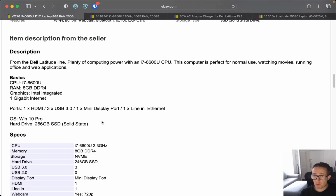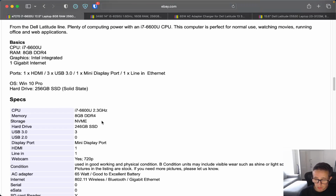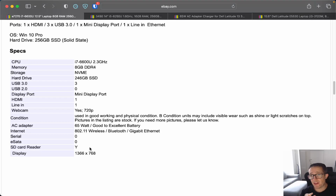I've had a great experience with mine. Don't have any real complaints. It even has a webcam, so that's great. It's got 3 USB 3 ports. It comes with a 65-watt charger, and this one also has Wi-Fi 5 or Wi-Fi AC.